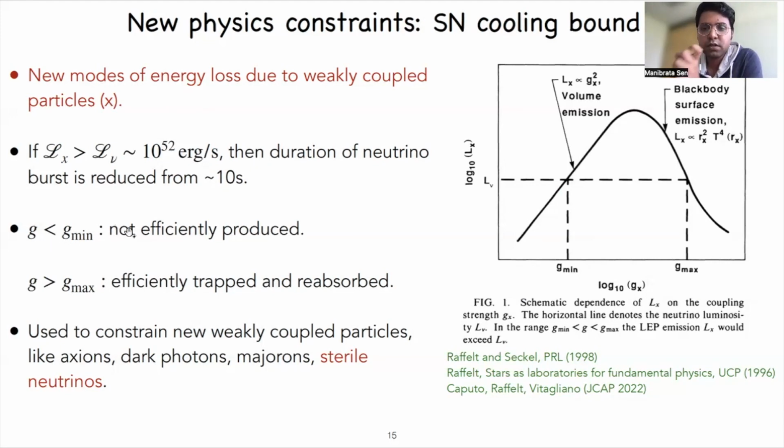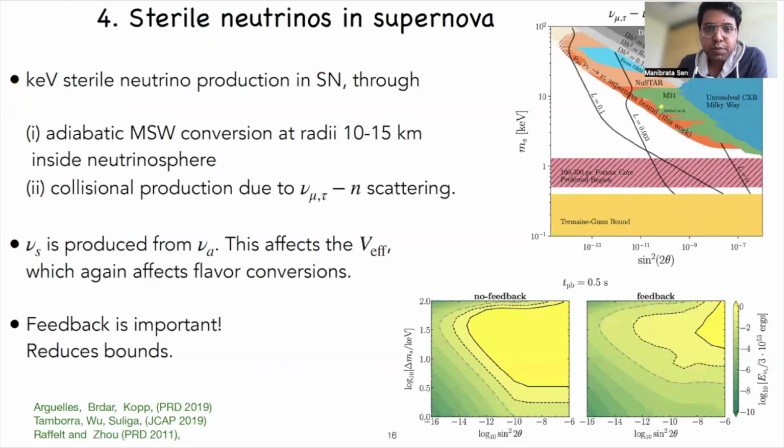However, it has a window of applicability. If the particle is very weakly coupled, then it's not efficiently produced, so you cannot really produce it in enough quantities. Or if the particle is very strongly coupled, then you essentially end up trapping the particle. So it's only within a certain window that you would be susceptible to this kind of luminosity emission. And this can, in principle, be used to constrain different kinds of particles like axions, dark photons, and so on.